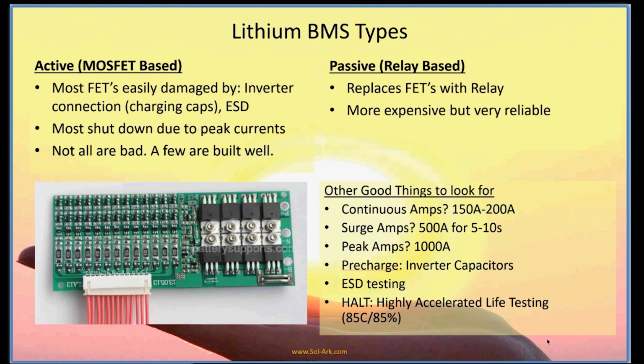Okay, so let's take a look at the different types of BMSs, battery management systems. There's really just two basic types, an active, which is MOSFET-based, and a passive, which is more relay-based. The MOSFET-based, you'll see some MOSFETs here. Here's the balancing, and each one of these goes to the cells. This is just an example. But these MOSFETs, these are acting like a switch.